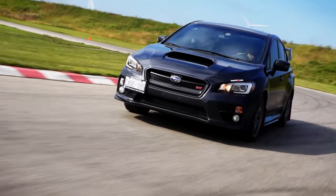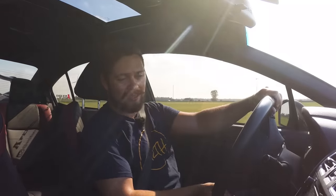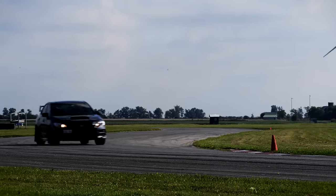Now, to really experience an STI, as much as I hate to say it, I shouldn't be on a track. I should be on a loose surface, because there, it's a totally different monster. So what is it like to drive on the track, right? It feels flat in the corners.